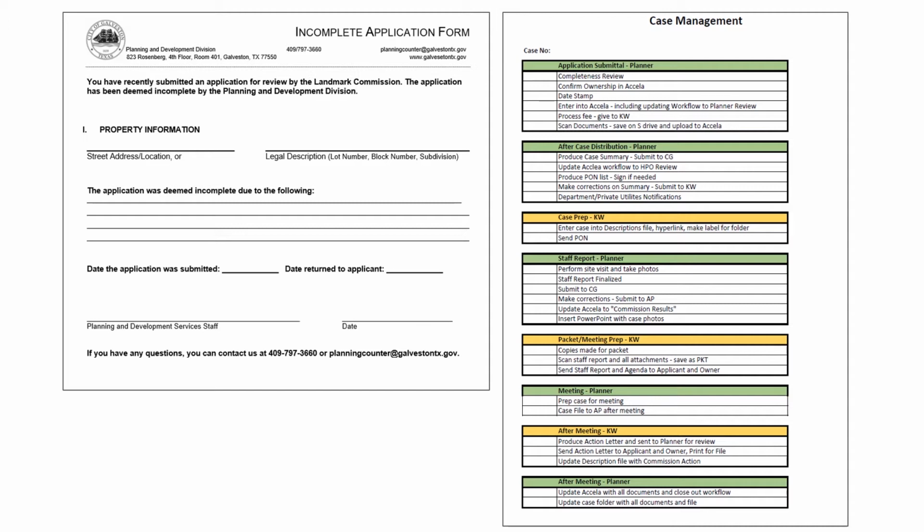People can submit in person, by mail, or electronically. And if you're accepting applications in person, it's best to have the customer wait while you go through the application and make sure everything's there. If there's information that's missing, it should be documented, and that documentation provided to the applicant.